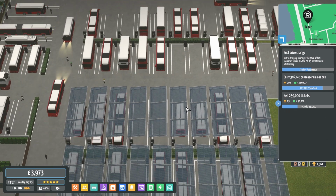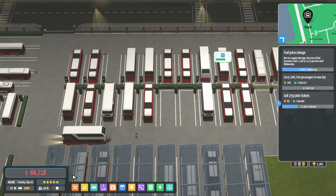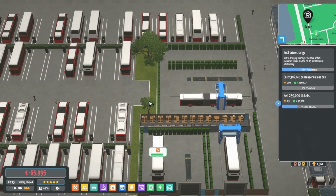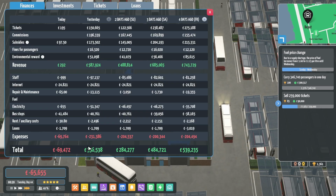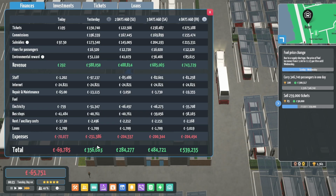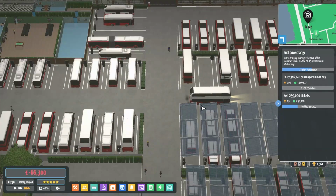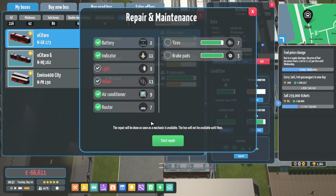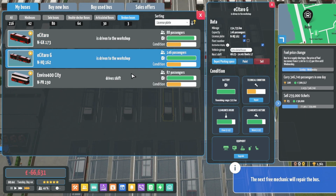Which means what I think I'm going to do is I'm just going to leave this running for a couple of days, in-game days, not real life days. Just get some money in, and then we should hopefully, like you see how much profit we've been making, have a load of money to then come back and get a load of buses, hopefully get that route up and running, and also during that time make sure everything's taken care of without getting distracted by setting up new routes.